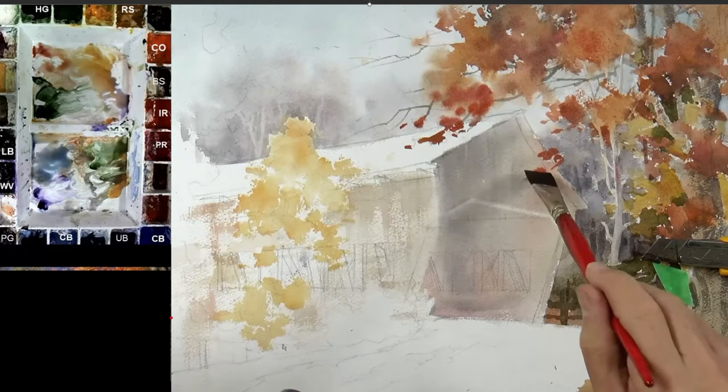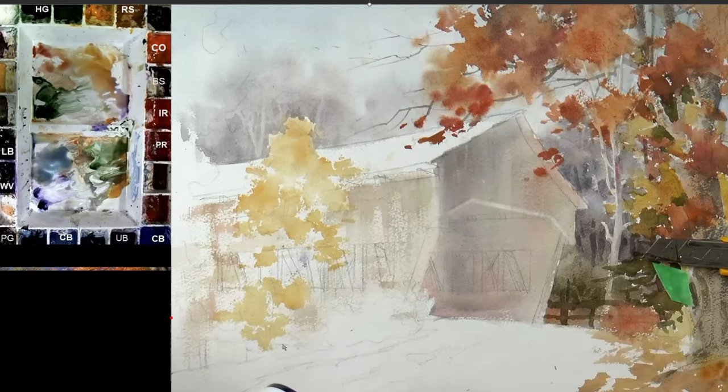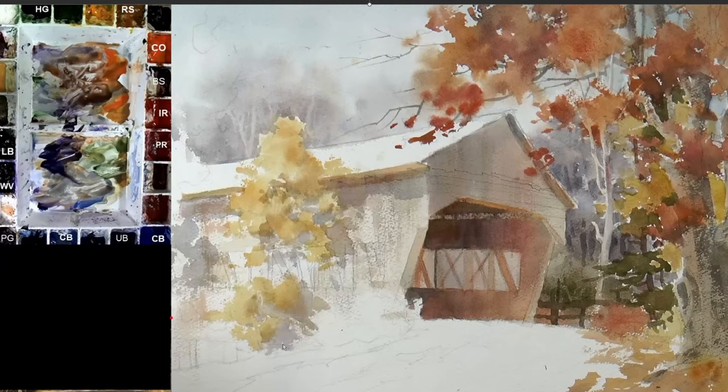Here's another principle of contrast, folks. You do more dry brushing on the front part. Okay, here's another one. Gradient plane.